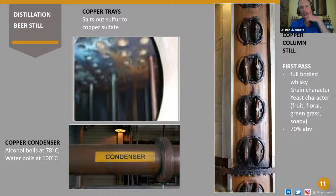Alcohol's boiling point is 78 degrees Celsius, water's is 100. So all the alcohol vapor is going to rise to the top, go through this condenser, and we make White Dog. We call it high wines in Canada. Same thing, 70% alcohol. That's a column still. But the thing you really need to remember is one pass through a column still keeps the grain flavor you're using, the yeast flavors, the fruity, floral, green grass, soapy flavors. The copper salts out the sulfur notes the yeast has made.